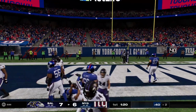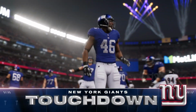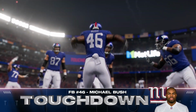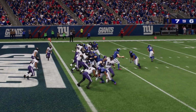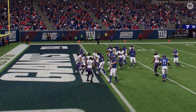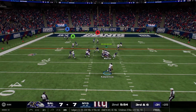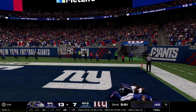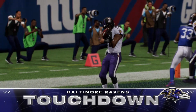And then the run there by Bush. It's Michael Bush. There's several teams in this league who have a standard power back that is now a fullback in the more updated Maddens, and Michael Bush is one of them. But touchdown pass there to Avery.